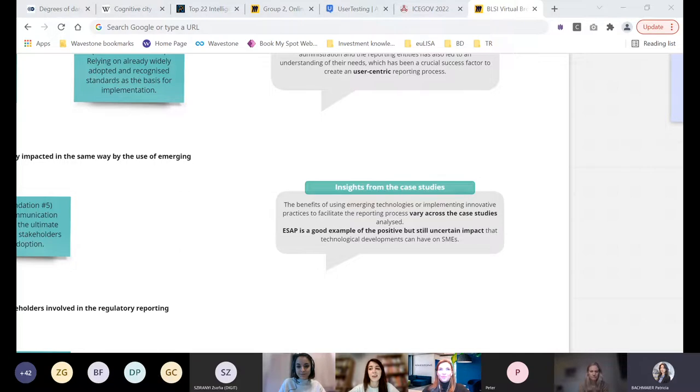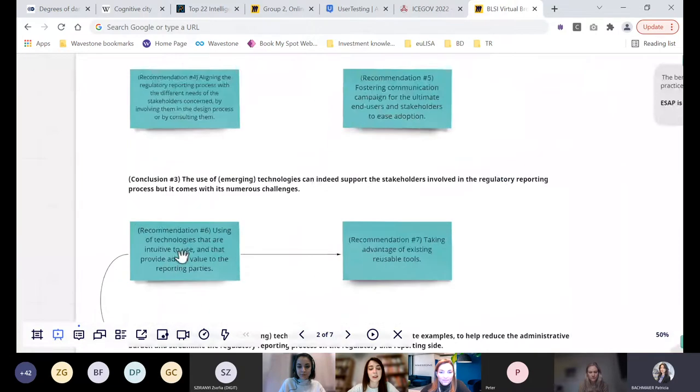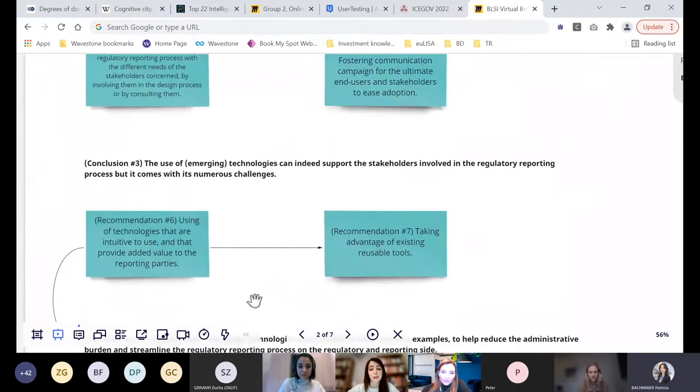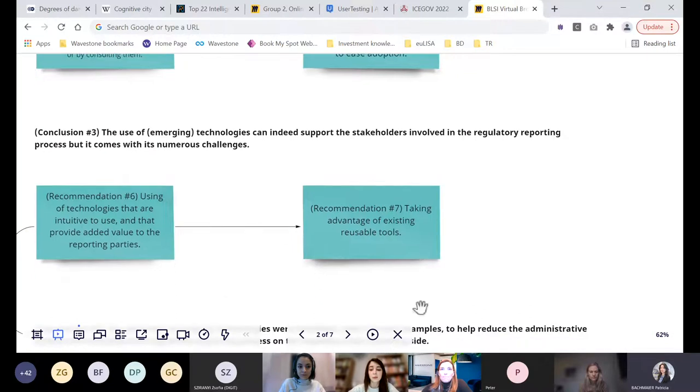Thank you, Solène. Going to conclusion number 3: the use of emerging technologies can indeed support the stakeholders involved in the regulatory reporting process, but it comes with numerous challenges.